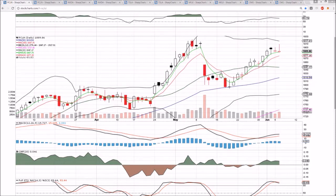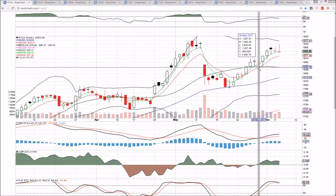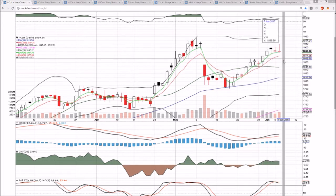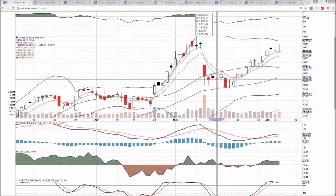Checking in on PCLN, NVDA, TSLA, NFLX, CMG, daily and weekly time frame. PCLN saw profit taking at the end of the day along with most of the market, a big upper wick showing that. We came close to testing the all-time high. That's really one of the only resistance levels we're looking at from here, but it does look like we need some further consolidation. So we'll look to pull back, and anything above 1846 is going to be a higher low, just building momentum, trying to build support on the way up towards that all-time high.